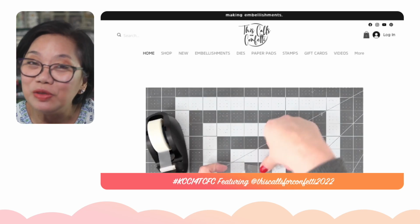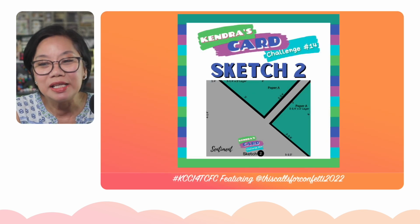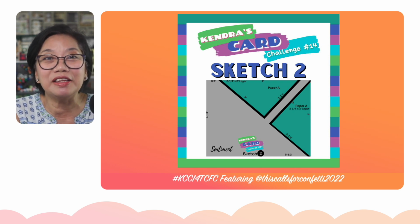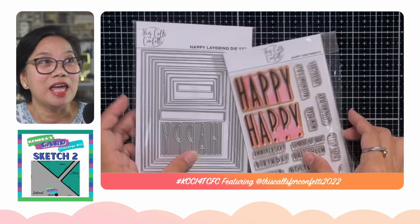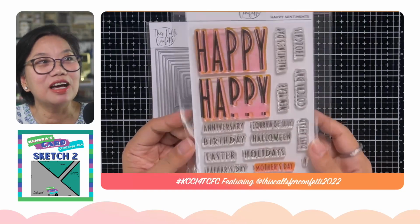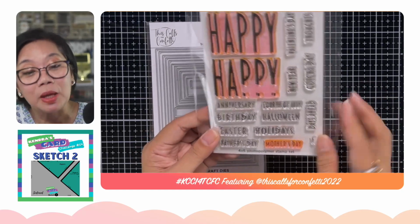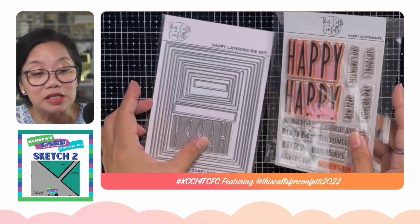Okay, and of course, I am going to be using sketch number 2 of Kendra's Card Challenge 14 in creating the card, inspired also by the products that This Calls for Confetti has provided for us today. And that is the This Calls for Confetti Happy Sentiment stamp. Yes, as you can see, it has been lovingly used already, right? And Mother's Day just finished, so I actually created a lot of Mother's Day cards using this one.